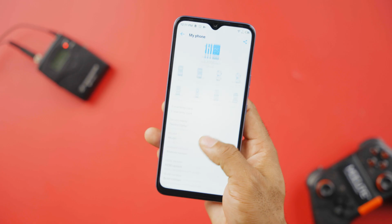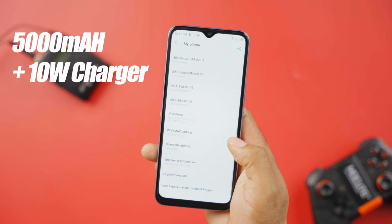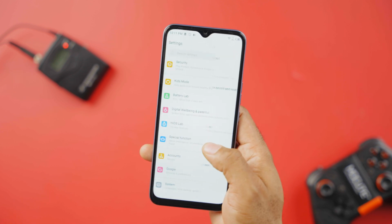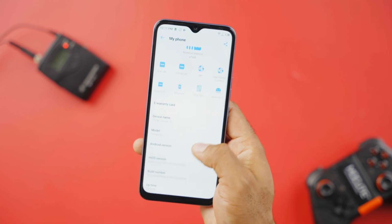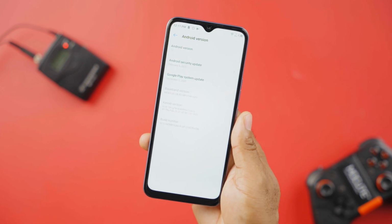The powerhouse here is a 5000 mAh battery, which gets you from 0 to 100 using the 10-watt charger from within the box in roughly 3 hours. The good thing here is that on a single charge, you're sure of getting the device to serve you till the end of day, not minding what settings you have for the display, and on an average use for an average consumer.